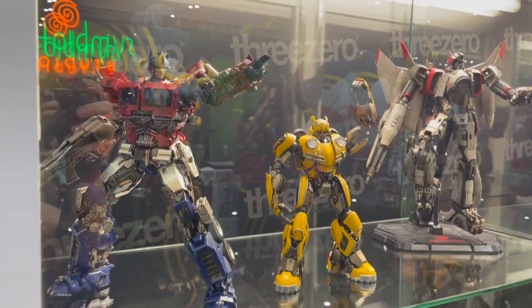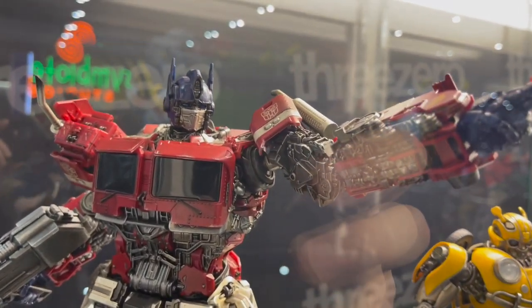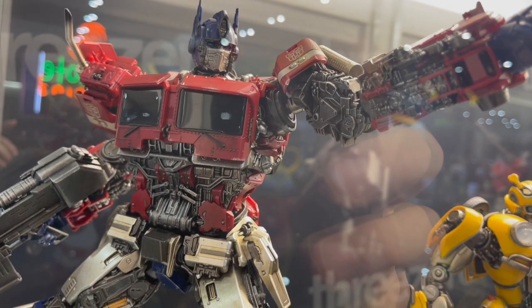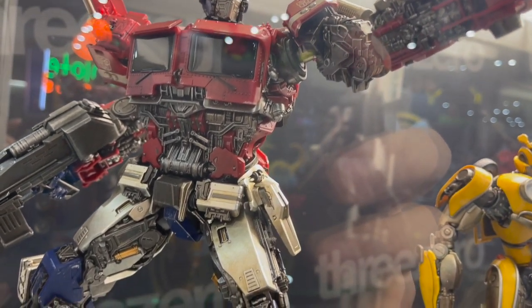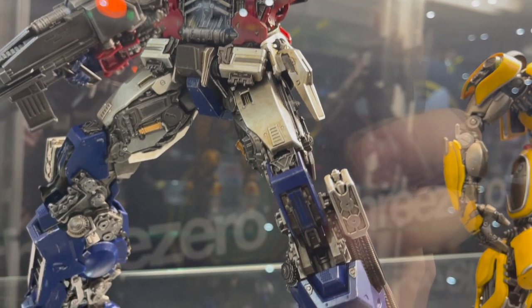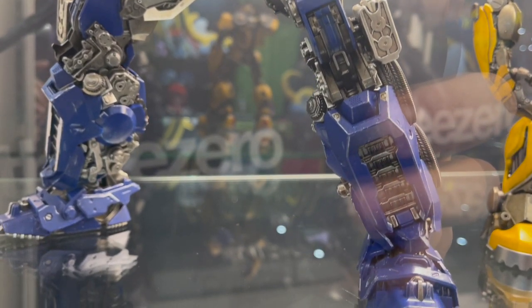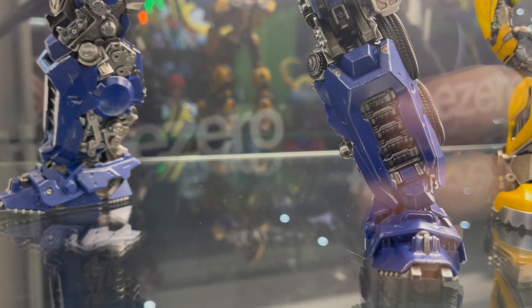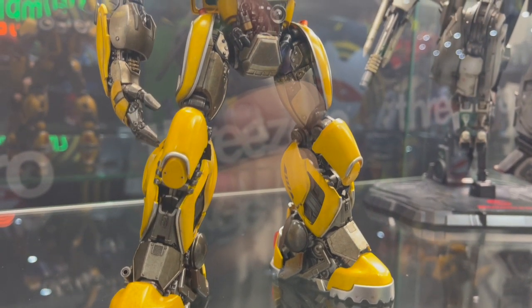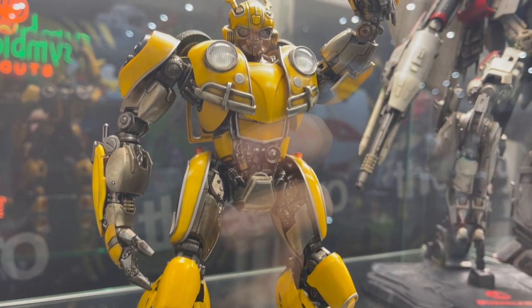Now, I'll give it to them all day. These Transformers figures were just beautiful. They look fantastic. They look like they really just step off the screen. So much better in the design than the first couple of Transformers movies. If ultimately they would have gone with more of these G1 looks for the characters, I think the Transformers franchise would have gone in the other direction.